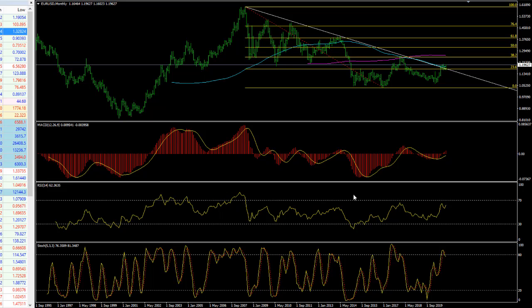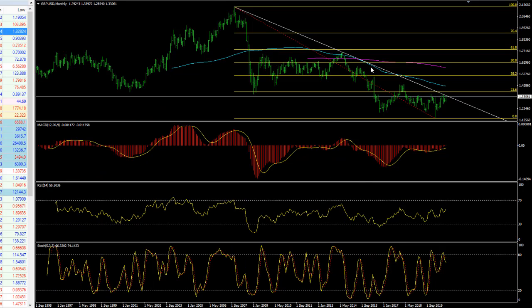And really the same applies to sterling, although Brexit might throw a spoke in the works. We'll have a look at a monthly sterling chart, and that looks fairly similar, but it has yet to break the trend line, and the indicators haven't really got any real momentum behind them. If we do break above this 135 level, then I think we can head a fair bit higher.